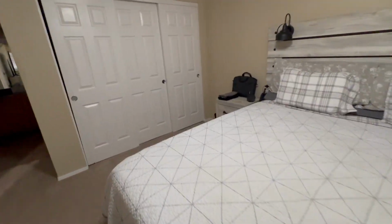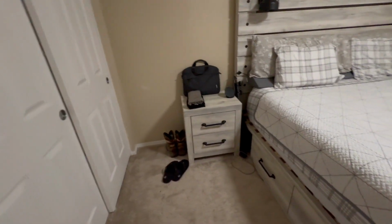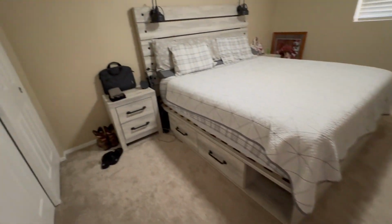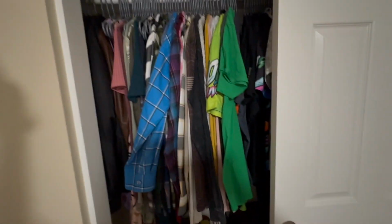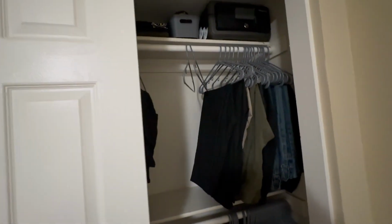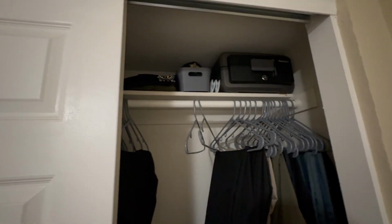And then this is Kyle's side of the bed. He's got his laptop, his shoes, and all that over here. We try not to walk in here with shoes much. Trying to keep the carpet good and plump. And then this is my clothes. I might go through it, I'm not sure yet. My shoes are down there. And Kyle's clothes are in here. It's hard to tell, but his clothes are in there. And then he has some stuff up there.